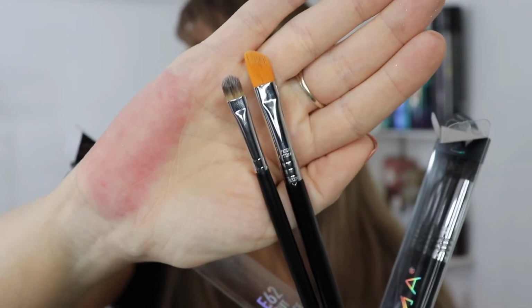Because I tend to use a really small brush, so that's quite a lot bigger than what I would normally use. But I used it today. It applied very smoothly, so I was impressed with how that worked. This one I haven't used yet is the E40, the famous Sigma E40 blending brush. So I'm hoping this is all what it's cracked up to be.